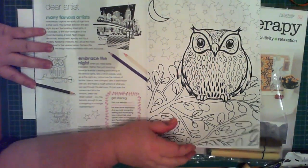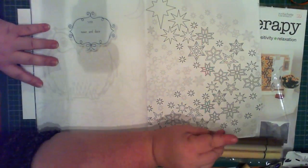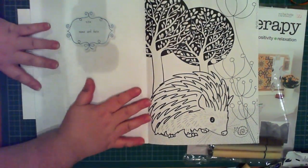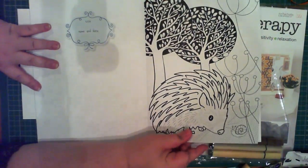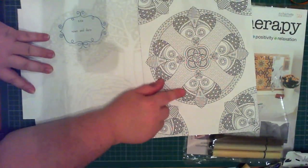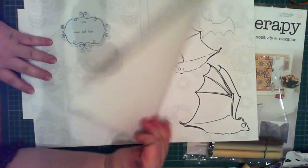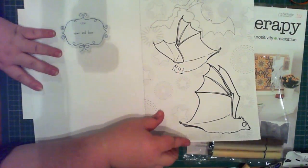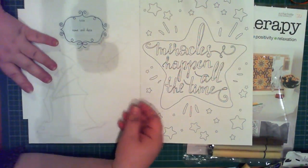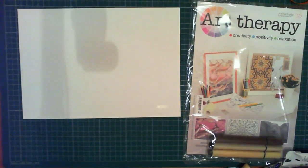Oh, Mr. Owl. Hello. We've got a strand of stars. Oops. My fingers are all dirty from that. We've got a hedgehog and some trees and a snail. Hello, Mr. Snail. And then some lovely mandalas with what looks like little bugs. I'm not quite sure what kind. They're cute. The color by number, of course. Bats. Very cute bats. I might fill them with patterns rather than color them. And this says, miracles happen all the time. So another motivational piece for the wall.